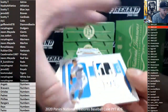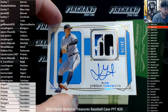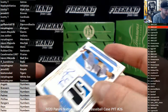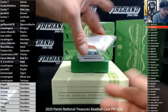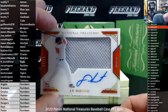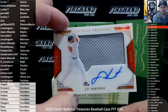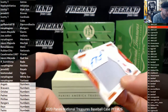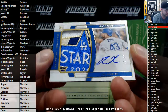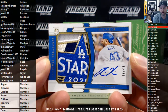Got a patch auto. Jordan Yamamoto, 15 out of 25 for the Marlins, and Jason Maeda. Silhouette, J.D. Martinez, numbered 8 out of 10 for the Red Sox. Holy smokes. That's gross. J.D. Martinez, the Red Sox, Jason Maeda. Speaking of that guy that I just watched the interview of on TV, look at this patch. Rookie patch out of 49, Edwin Rios, part of the Dodgers. 37 out of 49, Rory.